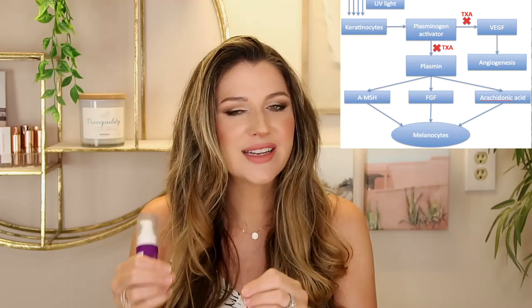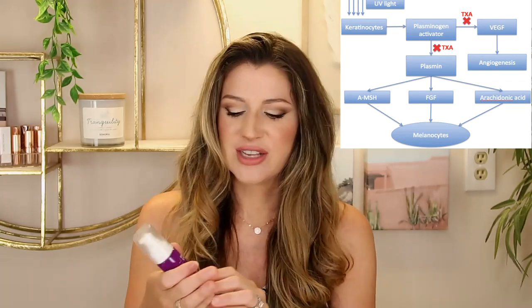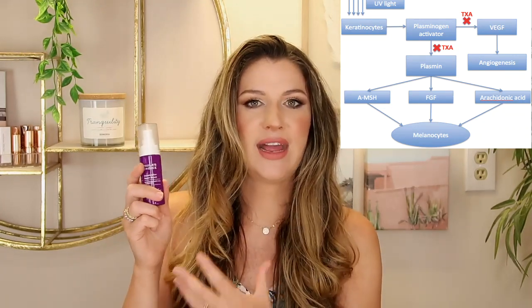So I was very intrigued by its role in skincare, but its role makes sense because it has a part in the plasminogen pathway, and interestingly enough, when you're exposed to the sun, UV exposure actually starts this pathway in your skin. So it makes sense as to why this would help with melanin production, or actually inhibit melanin production. Can you tell I get excited about this stuff?